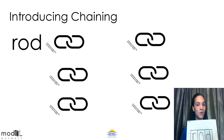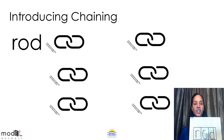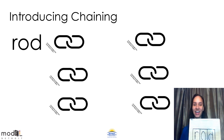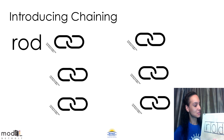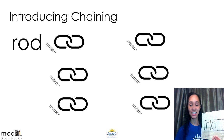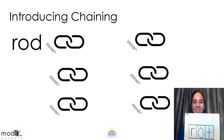Now we're going to make a new word, but we're not going to erase the whole word. Instead, we're going to change one sound, just like we did at the beginning of the lesson. So now I want to change d in rod to t. What am I going to change? The beginning, the middle, or the end? The end. Great job. And I'm going to change it from D to T. What letter makes that sound? Great job, the letter T. So we're going to erase our D sound in rod and change it to the T sound. I'll give you some time to do that on your own.